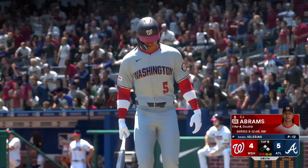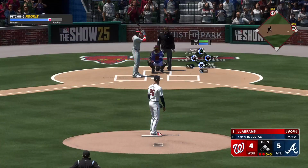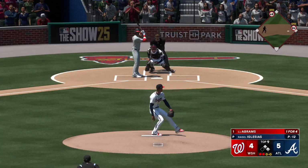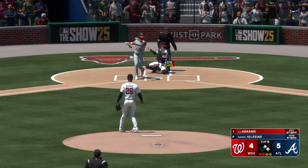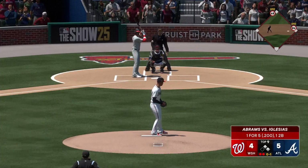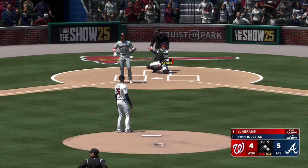Here's C.J. Abrams to hit. Down to their final out, but an opportunity to deliver the tying and maybe even a winning run. Bounding ball here, rolls foul. Swing and a ground ball towards first, but foul.